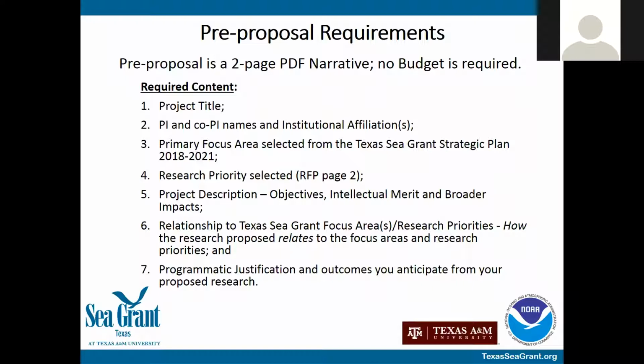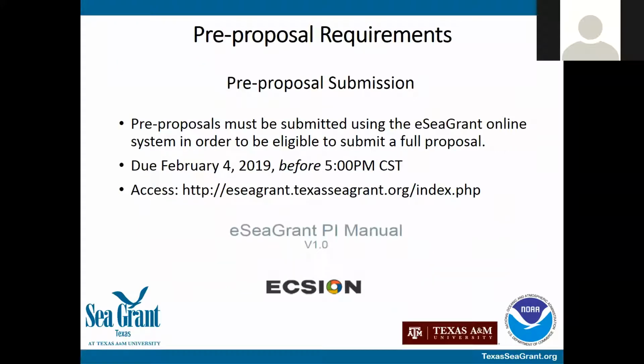So for the pre-proposal submission, we are requiring you to submit your proposal. Your pre-proposal must be submitted using the EC Grant online system in order to be eligible to submit a full proposal. And so that is something that we are requiring, and that is an eligibility requirement as well to even submit the full proposal. You have to submit the pre-proposal using the EC Grant online system.